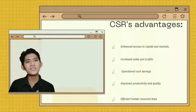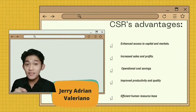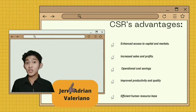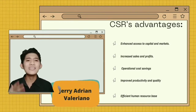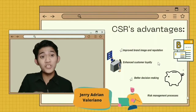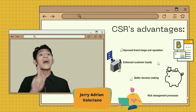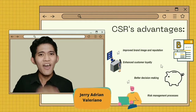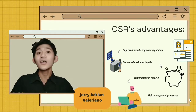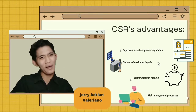A properly implemented CSR can bring a variety of competitive advantages such as enhanced access to capital markets, increased sales and profits, operational cost savings, improved productivity and quality, an efficient human resource base, improved brand image and reputation, enhanced customers' loyalty, better decision making, and risk management processes. This is important because it helps a company be socially accountable to itself, to its stakeholders, and most importantly, to the public.